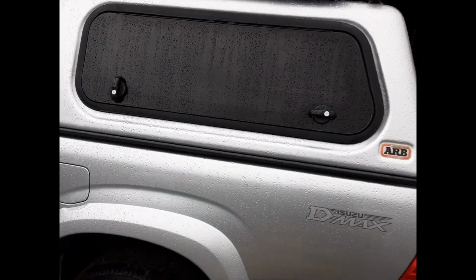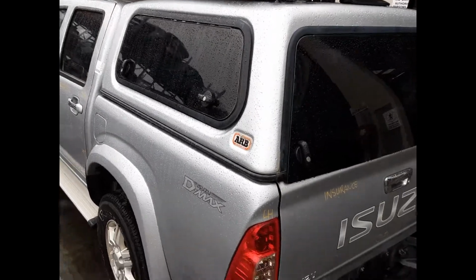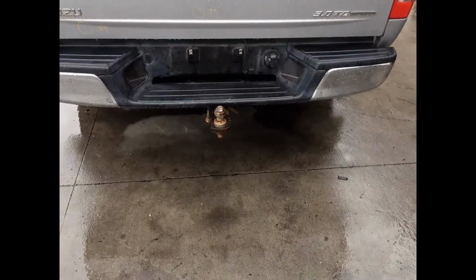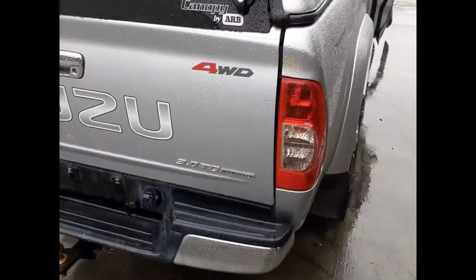ARB canopy, supplied with all bolts, brackets, and it does not have keys. Left hand tail light. Tailgate has two small dents. Tidy rear bumper. Factory fitted tow bar, supplied with all bolts, brackets and loom. Right hand tail light.